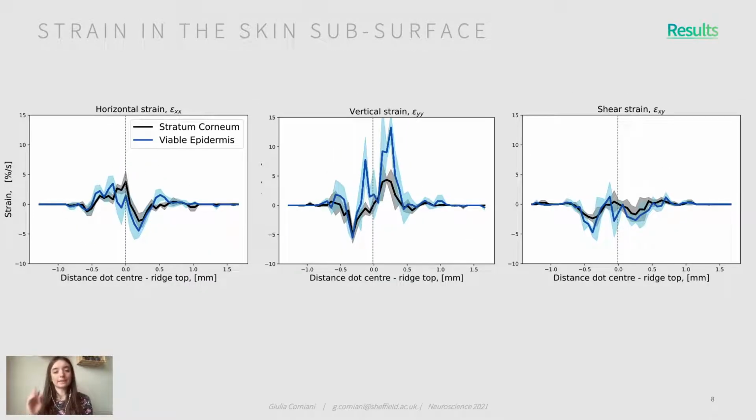If we now compare the strain measured in the stratum corneum and the strain measured in the viable epidermis, the trend is generally the same in both layers. But it's worth noticing that the strain in the viable epidermis, in particular the vertical strain, seems to be higher in value, and this might suggest a magnification of the strains in deeper layers, so closer to the mechanoreceptor location.